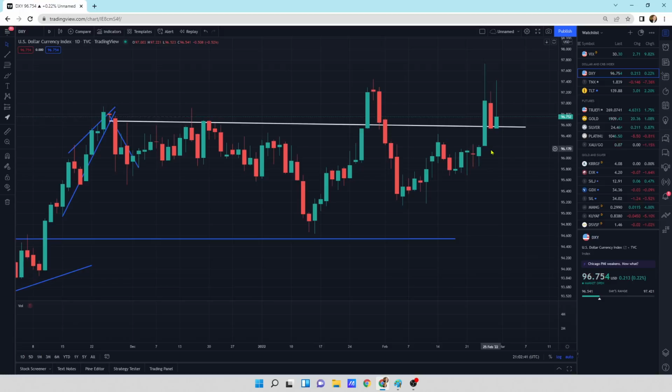The dollar is usually a spot to run to when people are afraid and there's war and whatnot. So I do think that if we get a very large dollar increase or fear into the market, it could slow down gold a little bit. But gold's been pretty resilient in the face of what I would say is just a sideways dollar.